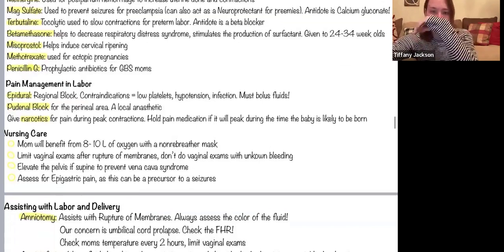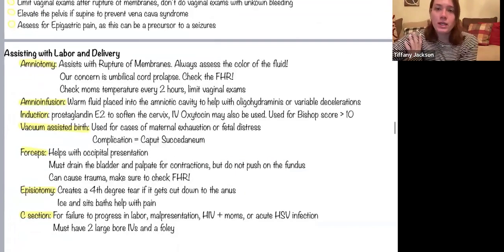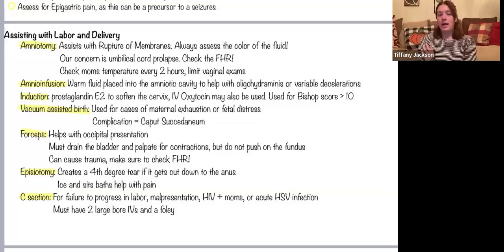Alrighty. What can we do to assist with labor and delivery? Amniotomies can help stimulate that rupture of membranes. Again, priority: once mom's water has broken, that kind of helps protect the baby. So we're not going to start introducing new pathogens or stimulation into the area.